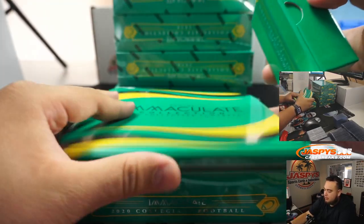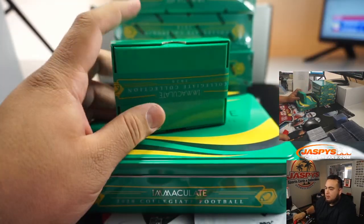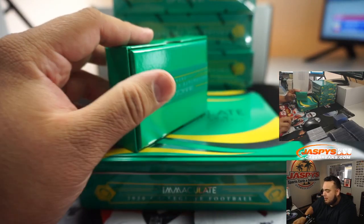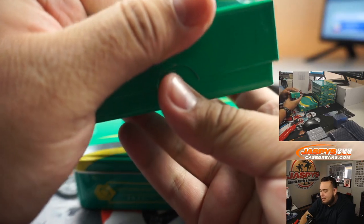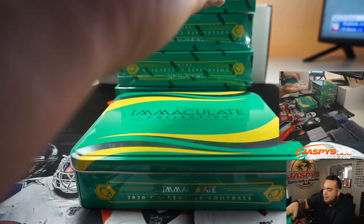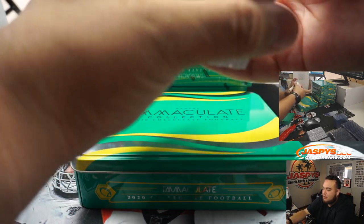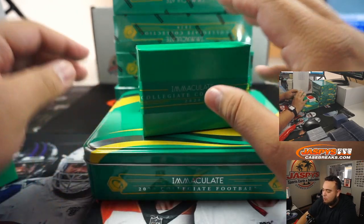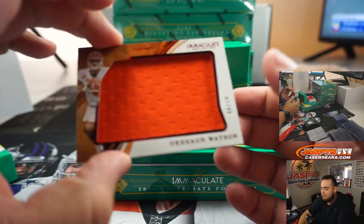Justin Herbert's in this. Herbert Rose Bowl patch. I know, man. It's going to be fun right here. These patches are going to be insane, guys. And same thing with NT and Flawless, but more Immaculate. I feel like Immaculate gets better patches. Now, the beauty of these random number blocks is that everybody has a shot at all these cards. One number could just kill the whole break.